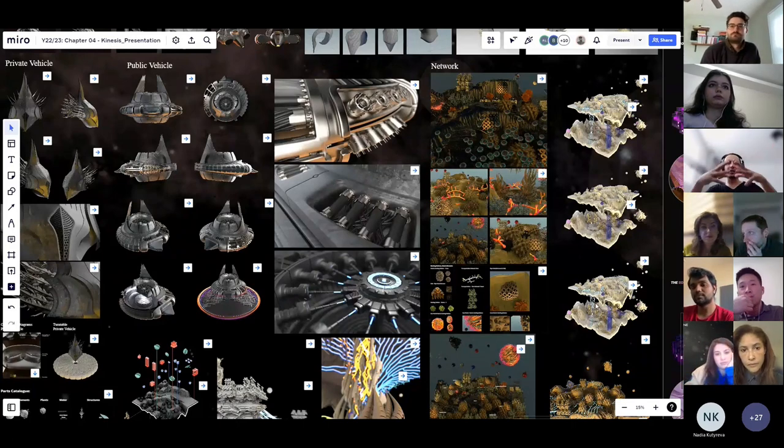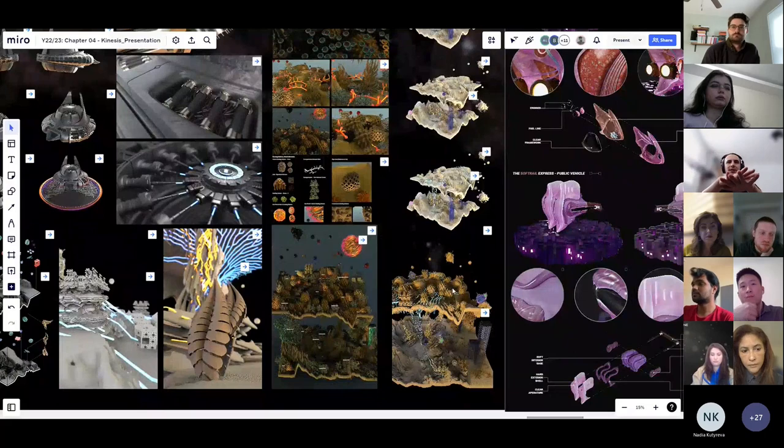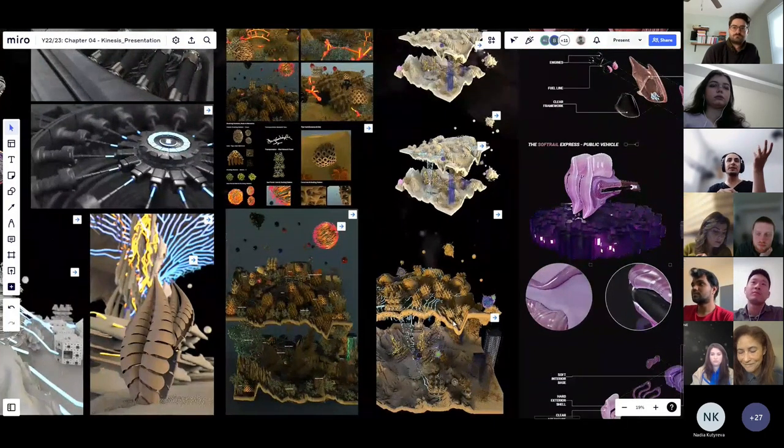For me, when you show your network in general, it's hard to read, because you have so many different things going on at the same time, and then you just show one or two networks, so it's hard to blend those ideas. But I think you can do it, because you have the ideas there.